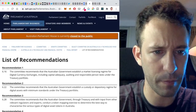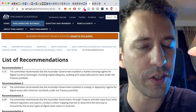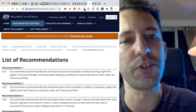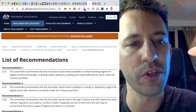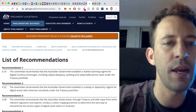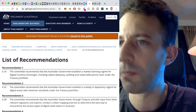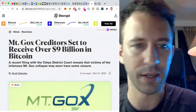Then some news from Australia. The Senate Committee of Australia has issued some recommendations about the regulation for DAOs, capital gains tax events, and CBDCs. So all the regulators around the world this year are doing something about crypto.